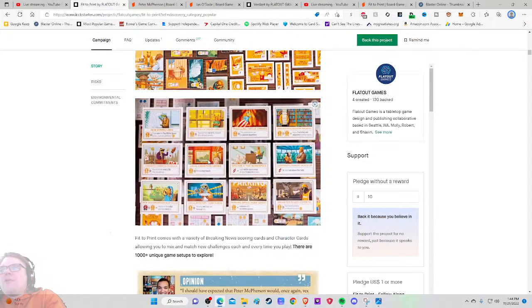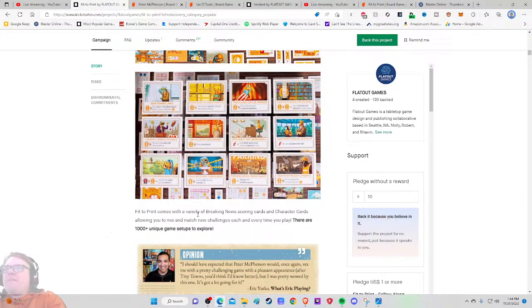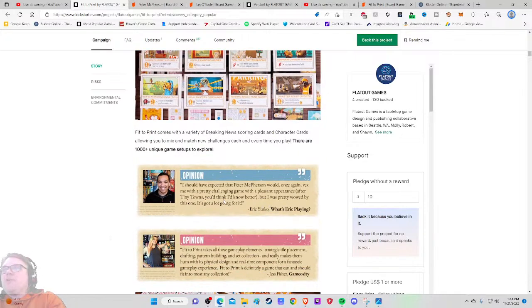The thing I want to know about is that player elimination, like your ads. How does that work? Fit to Print comes in a variety of breaking news scorecards and character cards. There are 1,000 unique game setups to explore. I should have expected that Peter McPherson would once again vex me with a pretty challenging game with a pleasant appearance after Tiny Towns. You'd think I'd know better, but I was pretty wowed by this one. It's got a lot going for it.